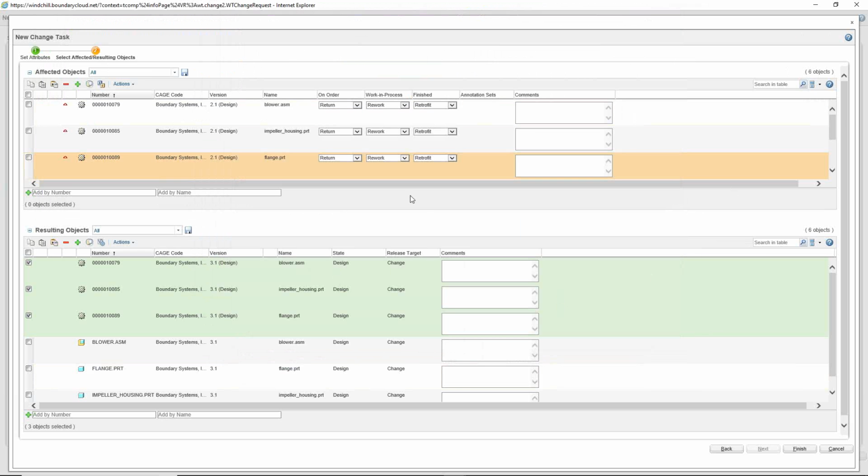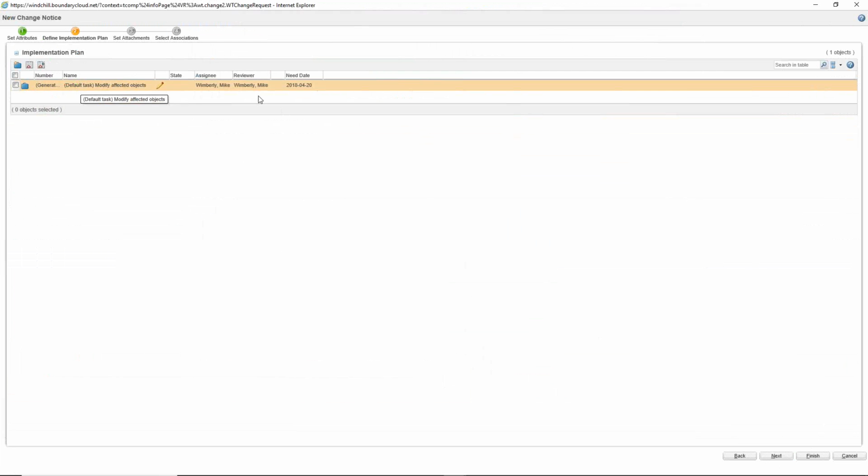All right. So at this point, we've gone through and specified the new items that we need to work on. We can go over here and now finish everything. We've set the effectivity. All that can be done. Now at this point, we're back in the implementation plan.